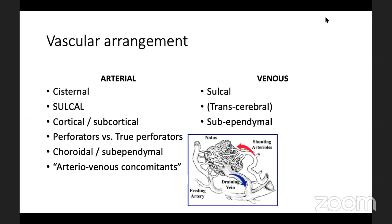These subcortical vessels, although normally you don't see them, they are present. As I said, AVMs do not invent new arteries. These are the arteries that are there already. However, they are much more dilated. But also there are the true, what is called true perforators, such as the lenticular striate, the recurrent artery of Hübner, the thalamoperforators, and so on.